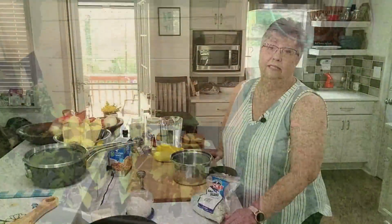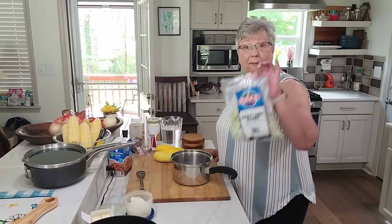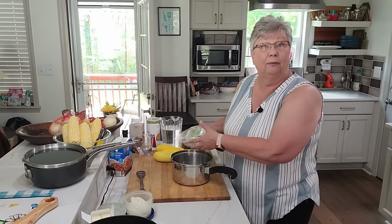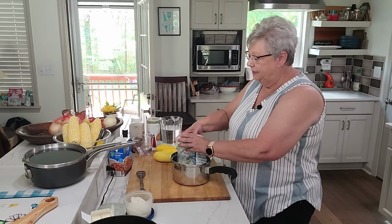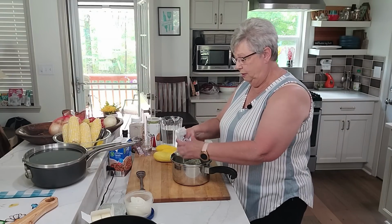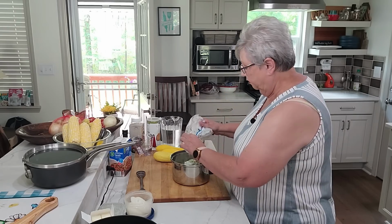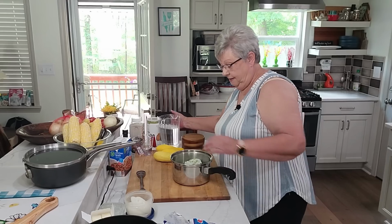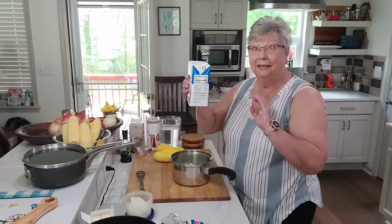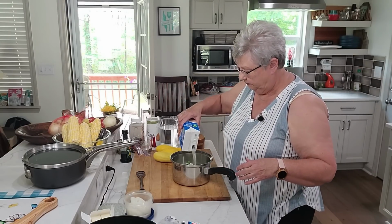Start dinner. And this dinner is going to be so easy and so quick. I've got some baby lima beans here, and I'm just going to drop them right here in my pot. And then I'm going to put a little bit of water over them. First, before I do that, I want to put some chicken broth. I don't have a whole lot, but I want to use that first.